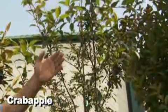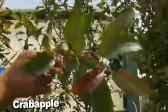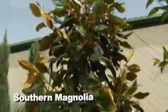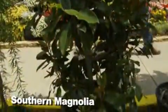Beautiful in the spring, and then they have the red berries for the winter, and the new growth is also red. So they have a red interest in the summertime as well. So it's just a very multi-seasonal plant. Looks like a magnolia. Good old southern magnolia, and evergreen, extremely durable, and big white flowers all summer long.